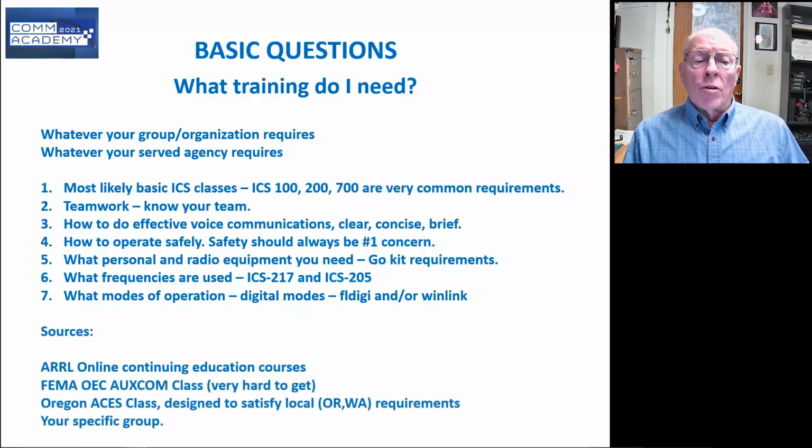Sources of training. Well, there's a lot. The ARRL has a good online set of classes. They have a good basic emergency communications class. If you haven't had one, I would recommend that, unless your local organization has their own class that they prefer. FEMA has, the Office of Emergency Communications, OEC, has a class they called AUXCOM, the Auxiliary Communicator. That's a very hard class to get because they're very seldom held. It takes certified FEMA instructors who have to travel to your location. It's 3 or 4 days of in-person training. But if you can get into an AUXCOM class, it's worth doing.